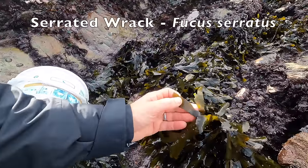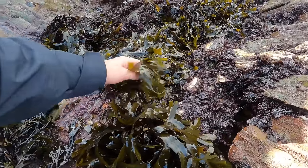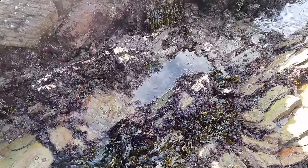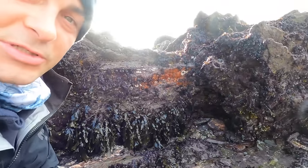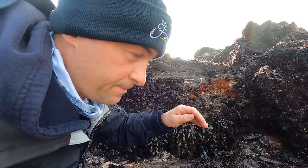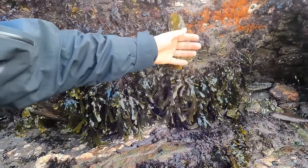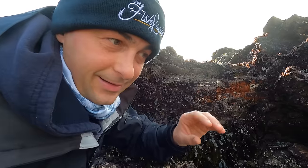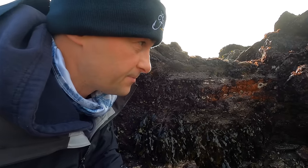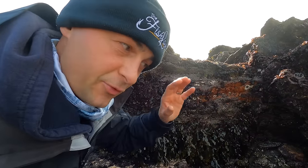This is serrated rack. You can tell it's serrated rack because it's got serrated edges. Bladder rack. As we're starting to move further down the tide line, we're starting to get more seaweed, bigger seaweeds as well. You can see longer ones. Up at the higher tide line, it's only really stuff that's short that can cling onto a rock, because that's the area where most of the turbulence is. If we get down far enough, we might get amongst the kelps today, I don't know.